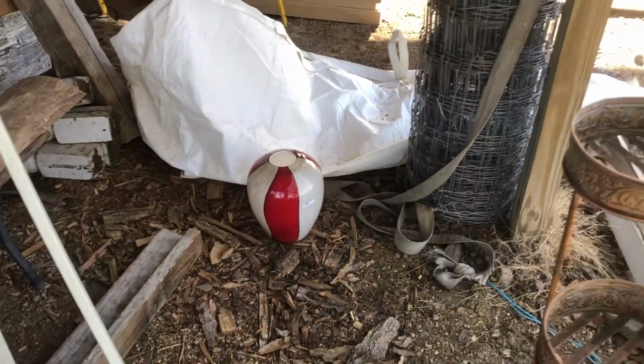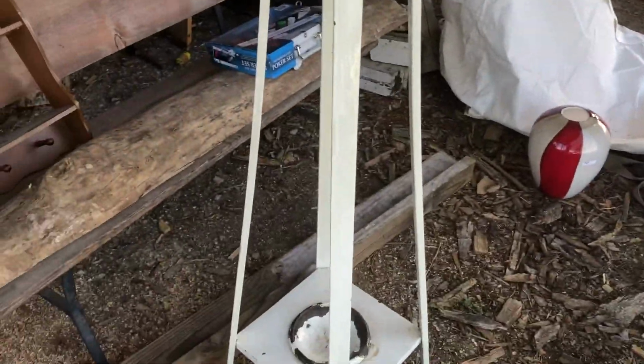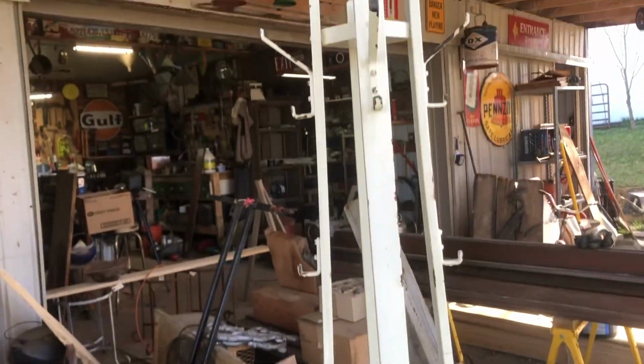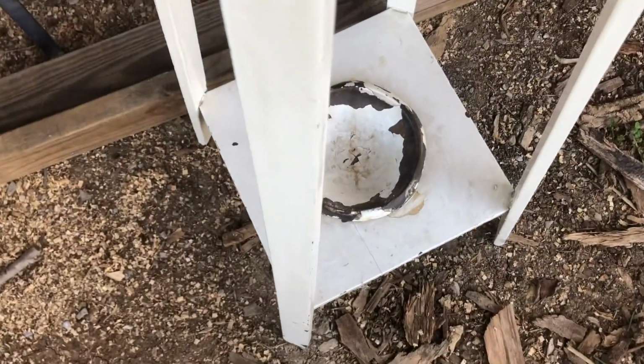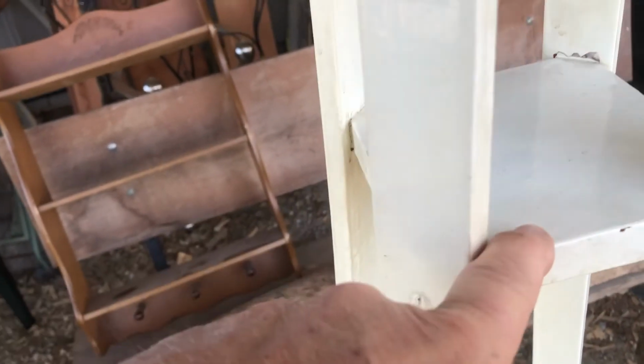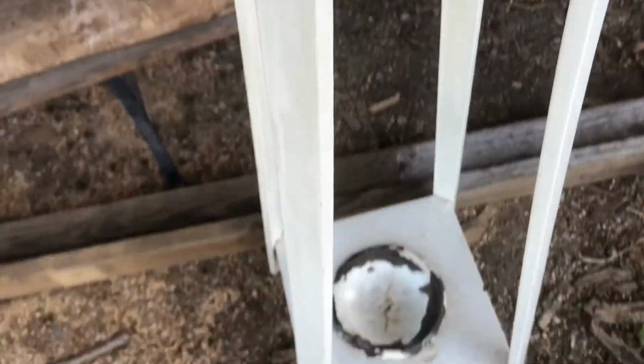Pretty cool vase. Patio plant stand. Old coat rack. I've already got this sold. Got a tin pan in the bottom of it. You would hang an umbrella from right here to dry, and that's where it would drip to.